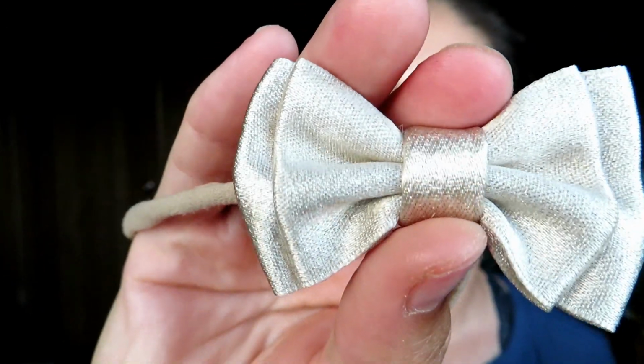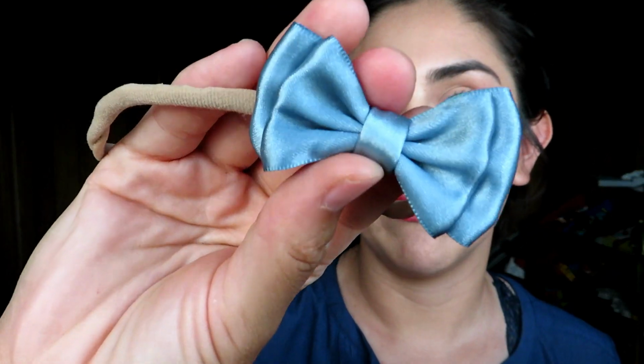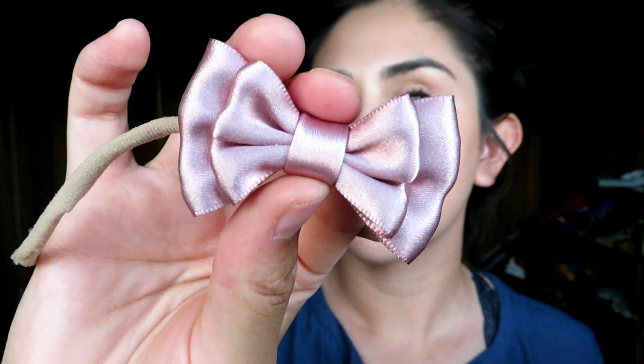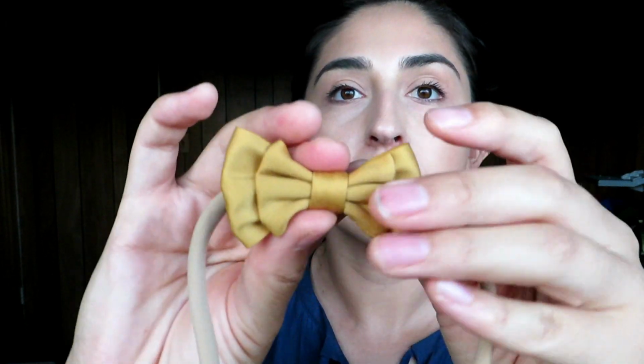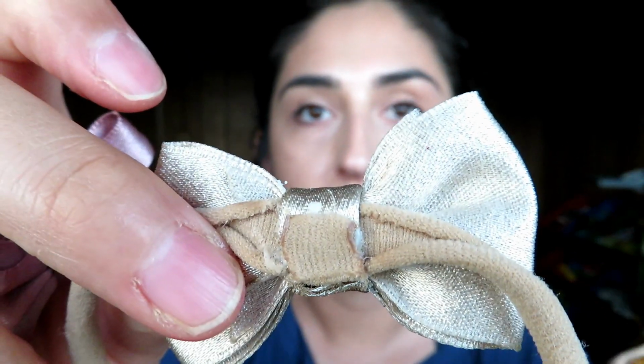Alright guys, so these are the last bows I'm going to show you. Double. So it's layered with this goldish one, but it's threaded so it doesn't fall off. Then I got it in blue. Super cute. I got it in the mustard. This is so cute. Look at that. This would go with a lot of things during the fall. And if you guys are wondering how the back looks, because come on, we all would want to know, these are how the back looks like.